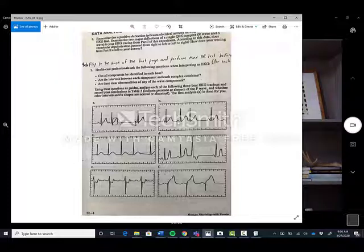So this P right here, I would say that the P wave is off, because look at it relative to the first P wave. So you're going to keep going through each P, the shape is off. The P to R interval, I would say, is fine. The QRS interval, very similar to the first one. The interval is fine, but the shape is off. And then the T wave is off.